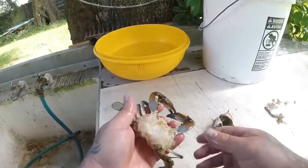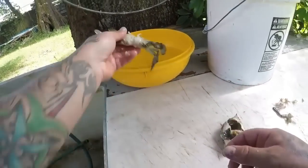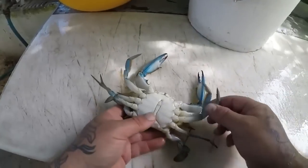And there you go, guys. Some nice clean blue crab. Alright guys, we got another one.